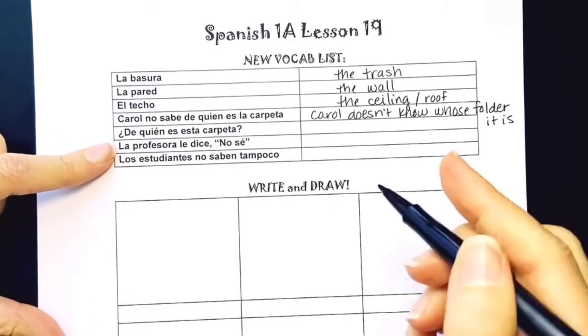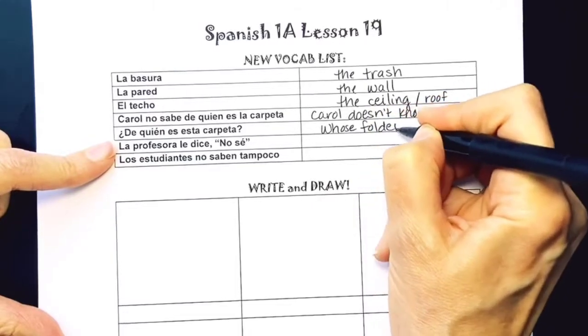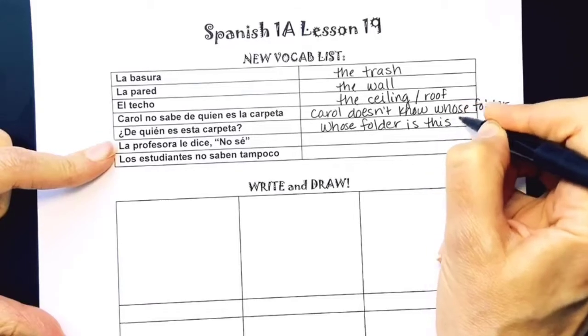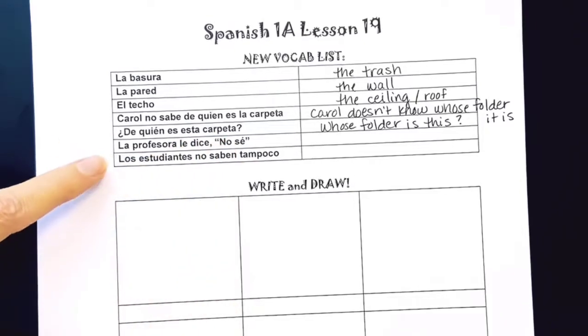¿De quién es esta carpeta? Whose folder is this? Literally, de quién, of whom is this folder?